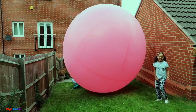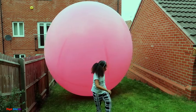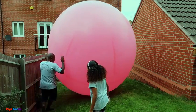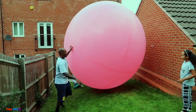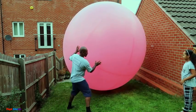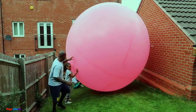We could just see Mum down the bottom there. Wow! What the best! Come on! And I say, you can do this now, you can have that for the garden like that, yeah?